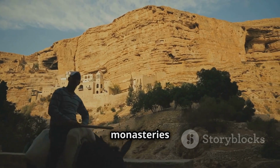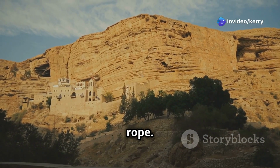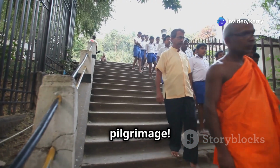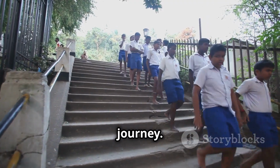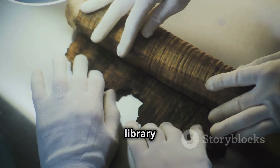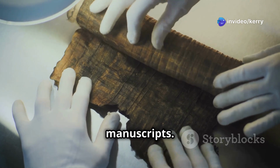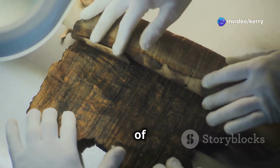One of the most famous monasteries is Debre Damo, perched on a clifftop and only accessible by rope. Talk about a challenging pilgrimage. Imagine the dedication and faith required to make such a journey. It's said to have been founded in the 6th century, and it's home to a library of ancient manuscripts. These texts offer a glimpse into the rich cultural and religious history of Ethiopia.